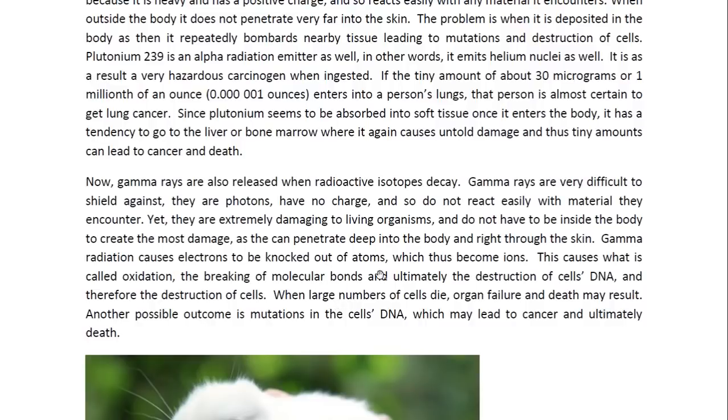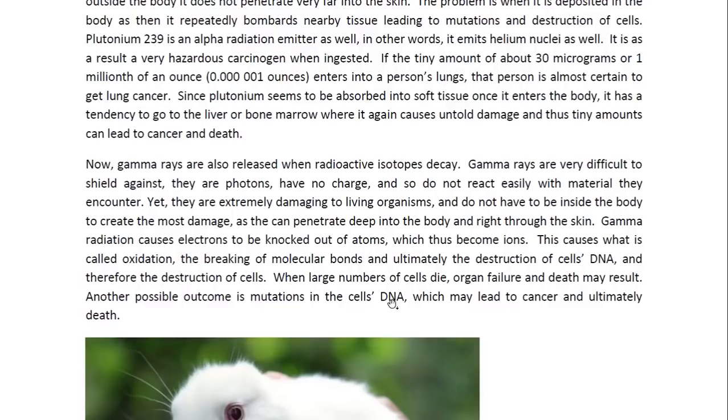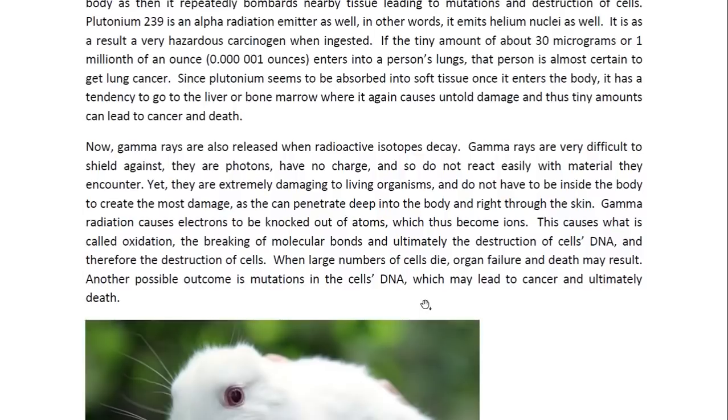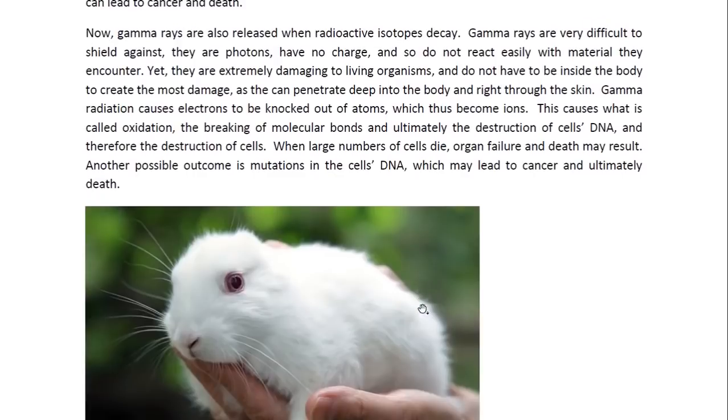And gamma radiation is also ionizing, that is, it knocks electrons out of atoms, which means they become ions and we have free electrons. And this causes what's called oxidation, the breaking of molecular bonds, and ultimately the destruction of cells' DNA, and therefore the destruction of cells. And when a large number of cells die, we can get organ failure and death may result. And then another possible outcome is mutations in the cell's DNA, which may lead to cancer and ultimately death.